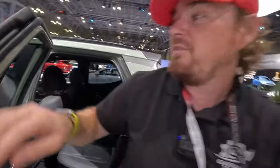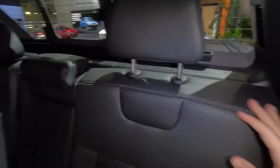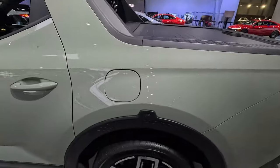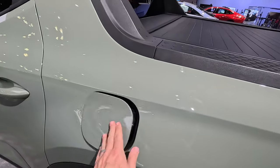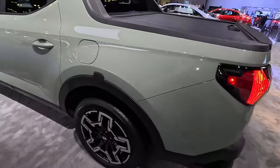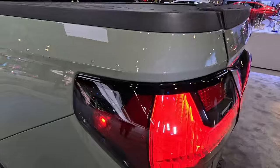As we pop out of the door, I am slightly curious of what the child seat restraint system is like. We'll have to get one of these for a full week to really put Tucker's child seat in and see what that is like living with. You can see the fuel door here is just accessed by pushing, not a capless fuel filler system, which is interesting. Can see here we have a designed in California.